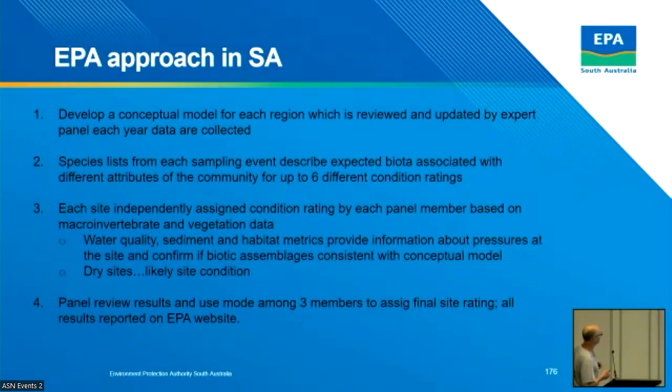So we use an expert panel approach because this isn't equation based. This generates outputs that need experienced ecologists to interpret the data. We started out in 2008 with 9 qualified aquatic biologists, and we've refined it now. We only need 3 or 4. Every year all the data are reviewed by an expert panel. It's only 3 or 4 people now, because we get differences of opinion on how to interpret the data.